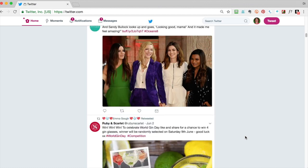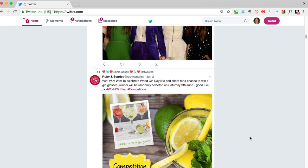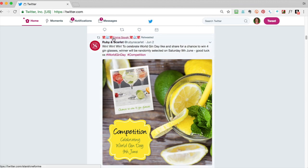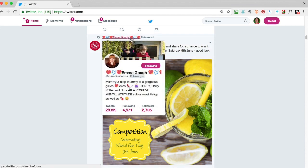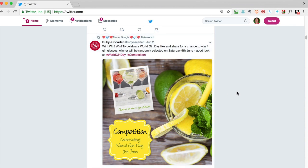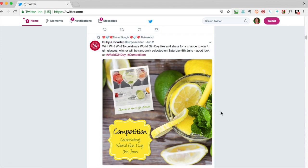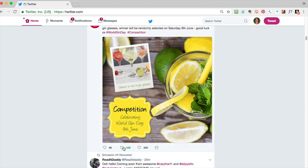So I'm going to scroll through my feed and just show you the kind of things that I'm going to see there. So for example, here I've got a competition. It's a retweet competition, and you can see at the top here that Emma has retweeted it. I follow Emma, that's why I see it on my feed. So I want to enter this competition, easy enough. I'm going to hover over that to see if I follow them. I don't, so I can click there to follow. Now I'm going to retweet this competition.